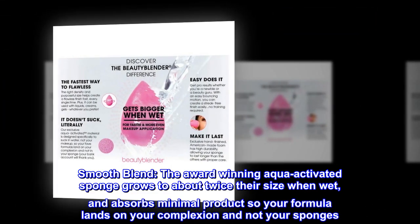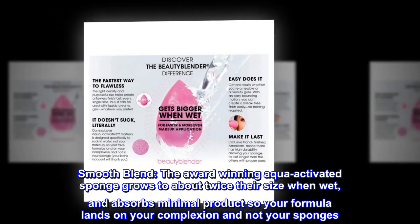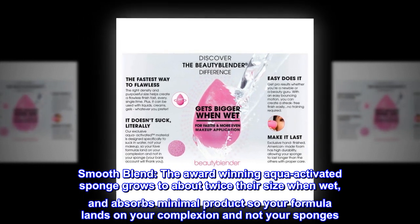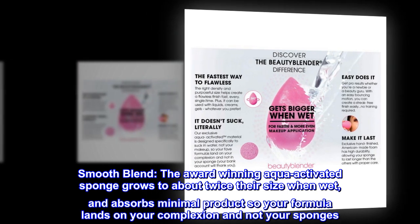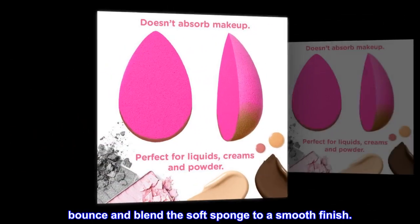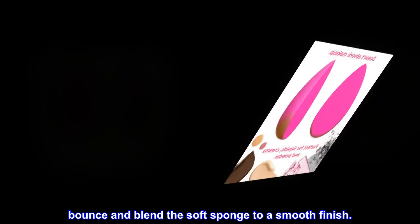Smooth Blend. The award-winning aqua-activated sponge grows to about twice its size when wet, and absorbs minimal product so your formula lands on your complexion and not your sponge. Bounce and blend the soft sponge to a smooth finish.